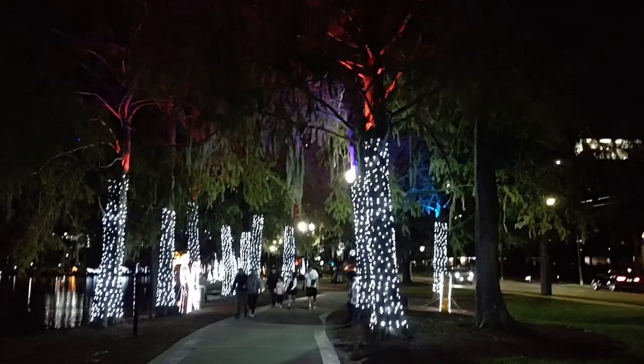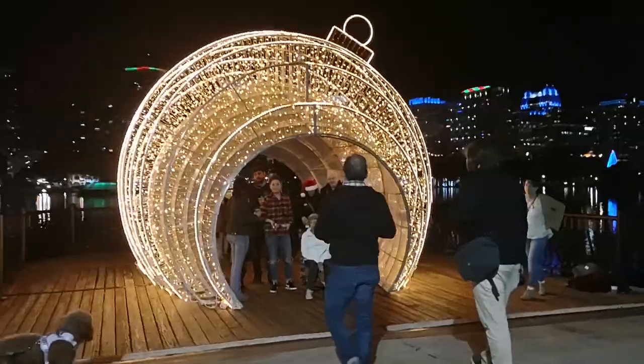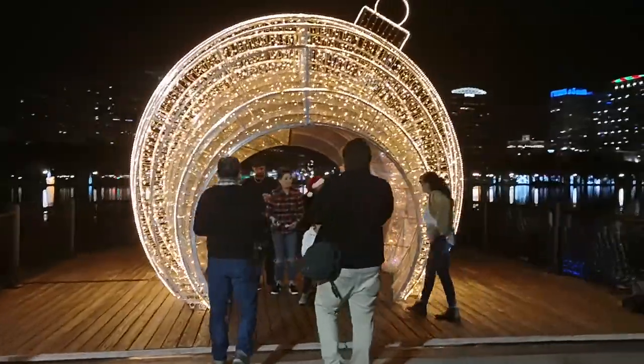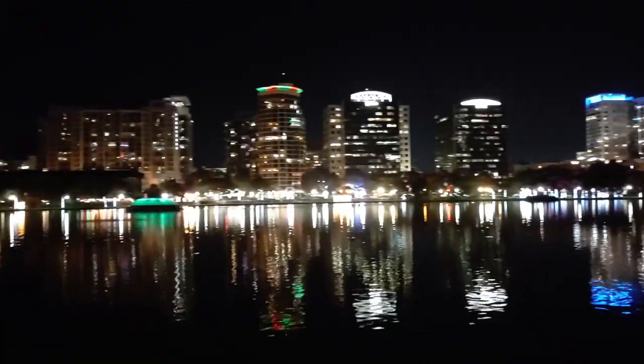The park features a walk around the lake that is approximately 1 mile. In addition to all the holiday activities, there are also several restaurants located along or near the park. During the day, you can rent swan-shaped paddle boats. The park also has a pretty spectacular view of some of the Orlando skyline.